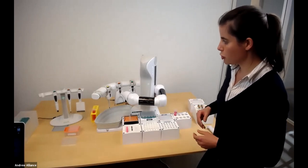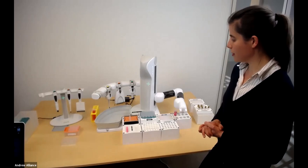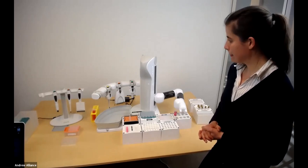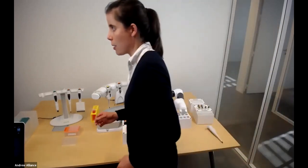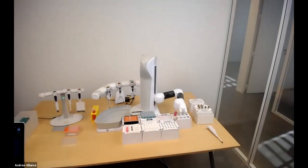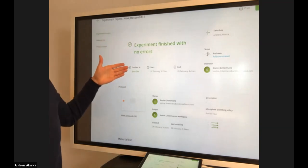And he takes care here of just putting the pipette back, as he should. And now the experiment has ended. I think here it's important, Nigel, maybe we can just switch the camera again. And here you can actually see, so Andrew Plus finished the experiment. There were no errors. It took this much time.